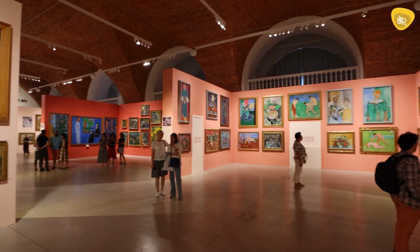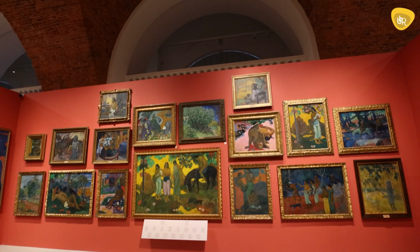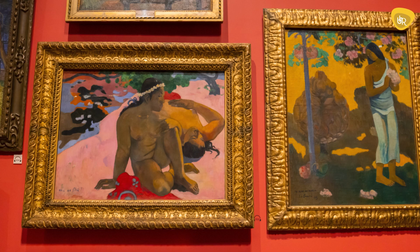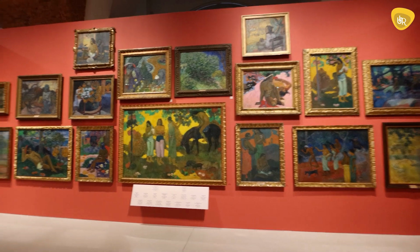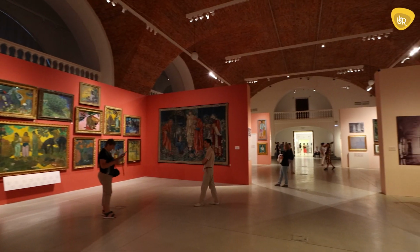In 2022, the Hermitage Museum, together with the Pushkin Museum from Moscow, presented here in St. Petersburg an amazing Sergei Shchukin's art collection. There were works by Henri Matisse, Pablo Picasso, Paul Gauguin, Vincent van Gogh, Claude Monet, Camille Pissarro, André Derain, and many others.